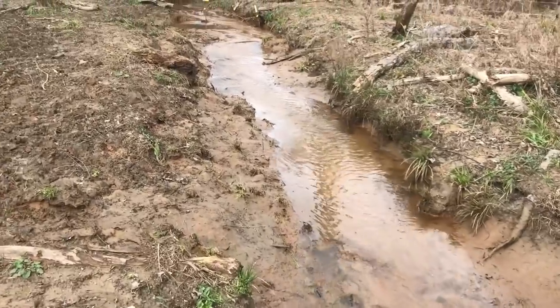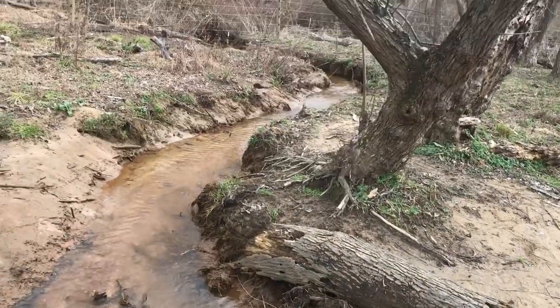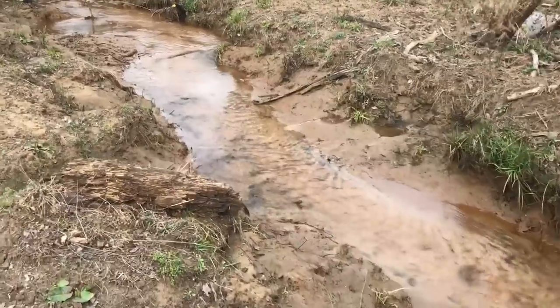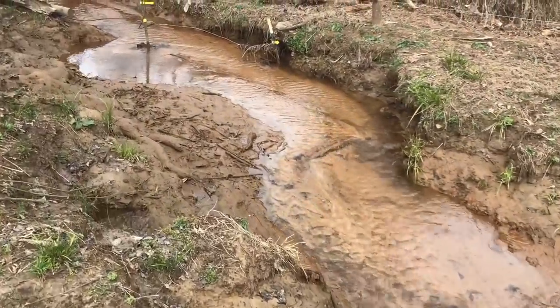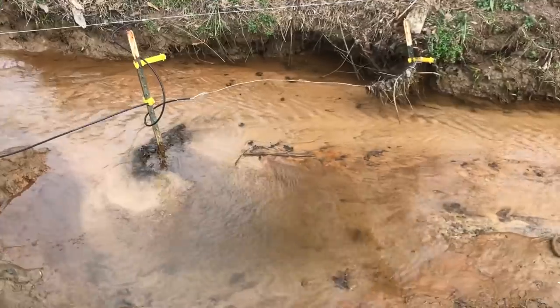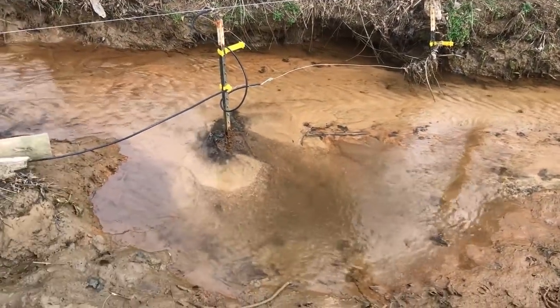This is what it's supposed to look like. Very different. It took us a couple hours worth of work to get it there. And hopefully we can figure out a solution to our beaver problem. See, even up here, that fence wire was really close to the water, and it's not supposed to be.